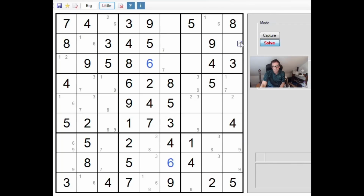You can see, so this could be a 6, and this could be a 6, and this could be a 6. Now, if we can eliminate the 6 from here, you can see that we would have an X-wing on 6s in columns 1 and 9. So we need to try and prove this can't be a 6.